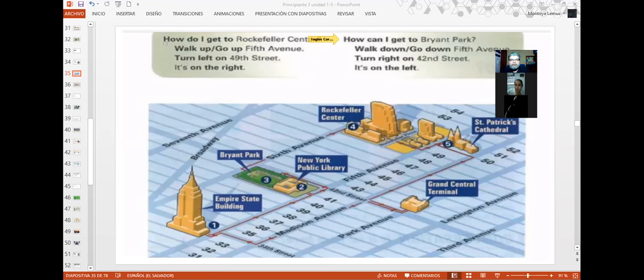And to respond, we can use this vocabulary. Walk up or go up Fifth Avenue. Turn left on 49th Street. It's on the right. Or walk down or go down Fifth Avenue. Turn right on 42nd Street. It's on the left. Okay, this is the language we can use to ask directions and give directions.